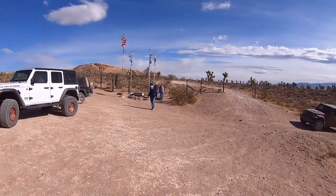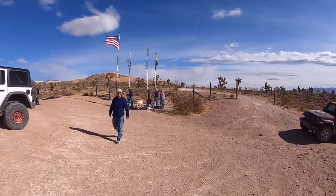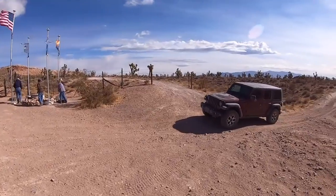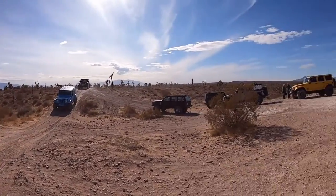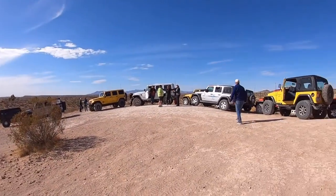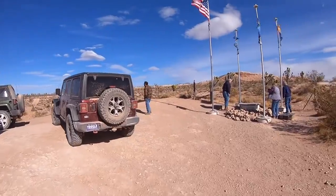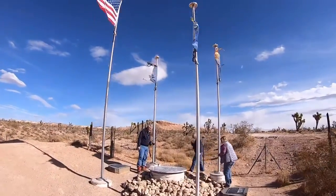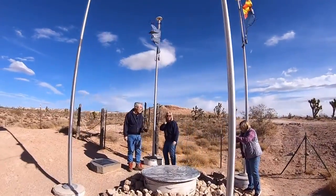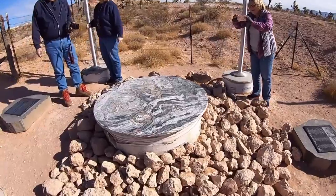Okay, so we've reached our point. This is the Three Corners. This is where Utah, Arizona, and Nevada meet. All the Jeeps are rolling in. This is going to be our lunch spot. You can see them all rolling in. So this is the point. Flag's taking a beating out here. So this is the point.